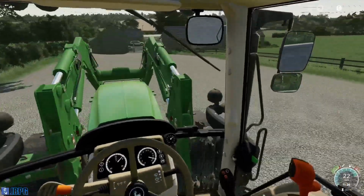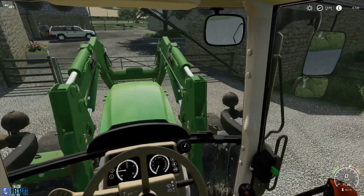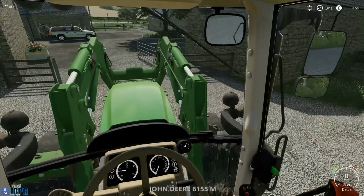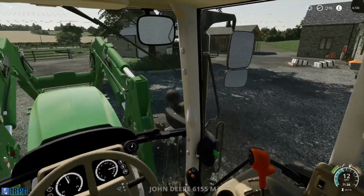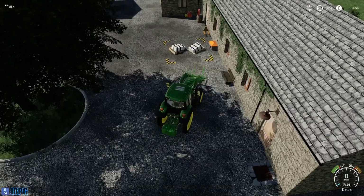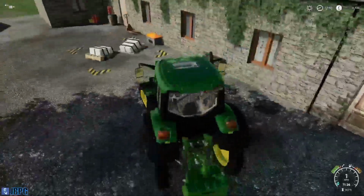Let's make our way down to see what it is we need to collect. It should be a couple of boxes from what I've been told. Let's get the gate open. Head on in. Oh, there we go. Oh, wow. They seem to have sunk into the ground for some... I'm not quite sure what's gone on here. That's very odd. I've not seen it do that before.